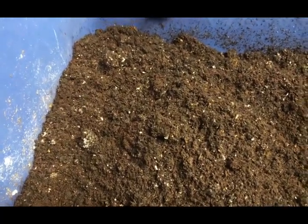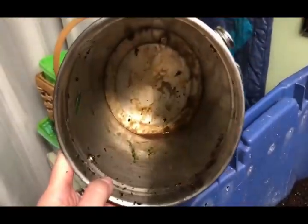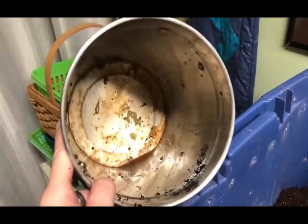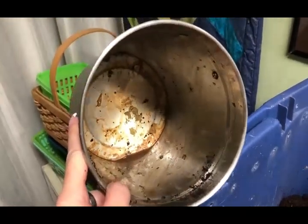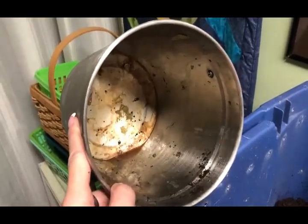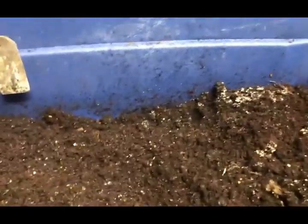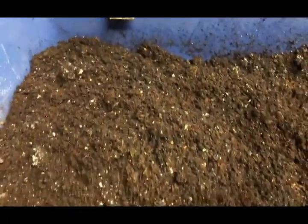my worms. And then, like you can kind of see, the bucket's kind of gross. So what I'll do is, if it gets really, really gross, I'll scrub it out with hot soapy water. Otherwise, I just kind of rinse it out and I put it back in my refrigerator. And so that's how I take care of my bugs. My worms, they're not bugs. I take care of my worms that way.